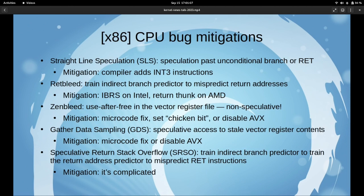Then there's an Intel-specific issue, gather data sampling. It also involves vector registers. In this case, it's possible for speculative execution to use stale contents of vector registers. That is also mitigated by a microcode fix or by disabling AVX.